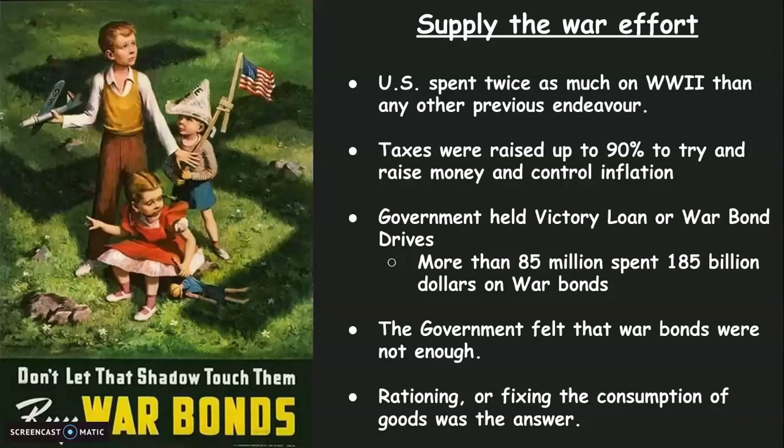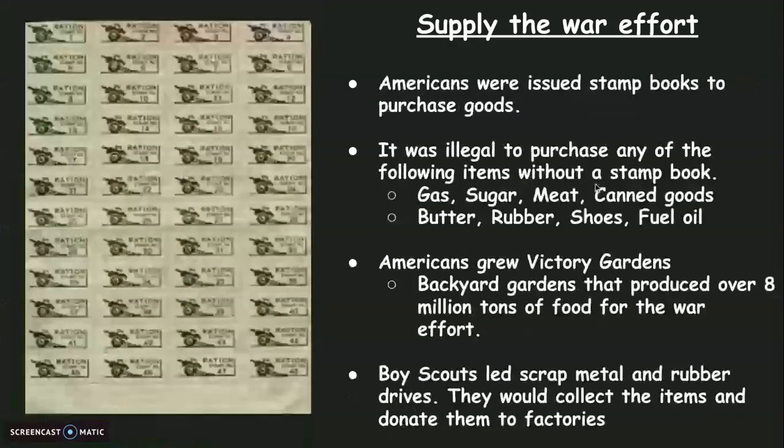The government also felt that war bonds were not enough. Rationing or fixing the consumption of goods was the answer. So how do you ration or fix the consumption of goods? Americans were issued something called a stamp book, and that's what one looks like right there. They issued them a stamp book that allows them to purchase certain goods.